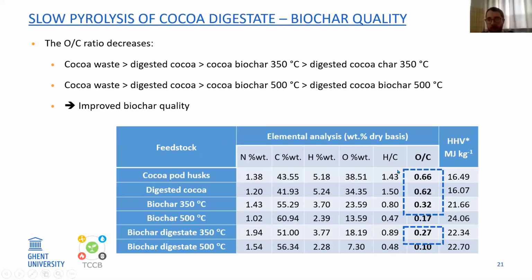I have here also a table with the HC ratio and OC ratio for, again, the raw cocoa pod husks, so the raw feedstock, the digested cocoa, and the chars from the undigested parts, and the chars from the digested parts. And you can clearly see, if you start from your raw feedstock, you have an OC ratio of 0.66. Upon digestion, this decreases to 0.62 because of the release of carbohydrates, as we have seen.